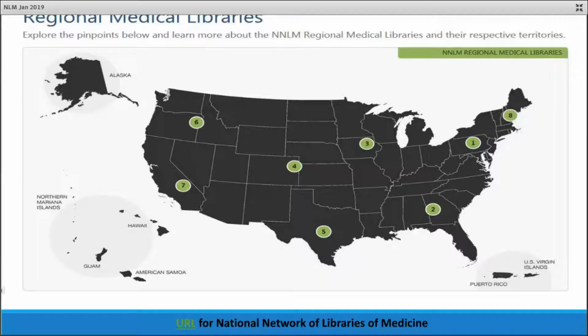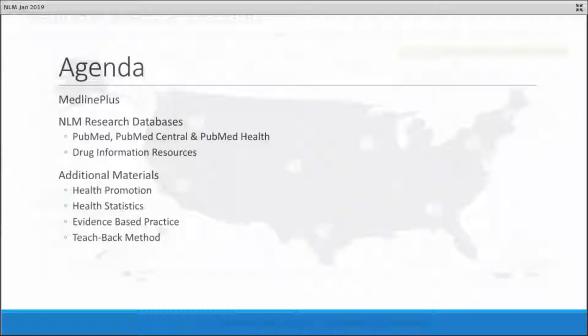There's a lot of programming ideas and guides, and of course information about funding for anything that you have an idea about as well. So today's agenda, hopefully, barring our winter storm, is to review MedlinePlus, that's the bulk of it, to look at some of the other research databases that the NLM offers, and then some additional materials. We'll look at some health promotion, where you can find health statistics, some evidence-based practice, and then the teach back method. We are going to do some exercises today.